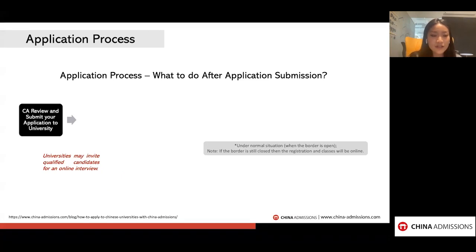Here is the stage of what will happen to your application after you submitted your application. First we will review your application as well as your documents. If you are missing some documents or information, we will send you an email to remind you to correct information or upload the missing documents on your CA account. After we collect all the information we need, then we will process your application to university.